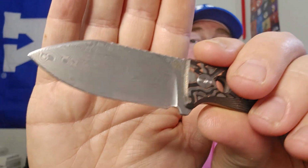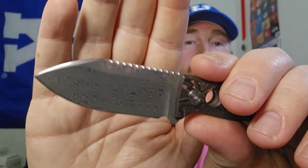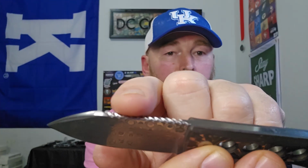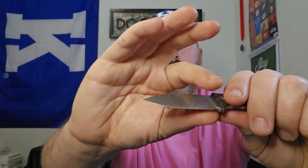But this has a Damascus blade, a really cool Damascus blade. It's beautiful. It's got this, it's kind of like jimping, but it's this really cool, stylish jimping. Really neat. Drop point or spear point, if you want to call it that. Flat grind, just beautiful. Razor blade sharp. I mean, hair popping sharp. I mean, wow. Hair popping sharp. I don't know if you can see that. I mean, this thing is so razor blade sharp.